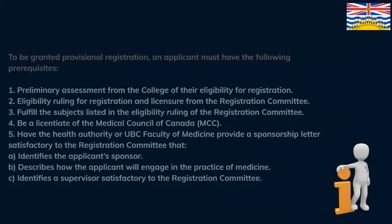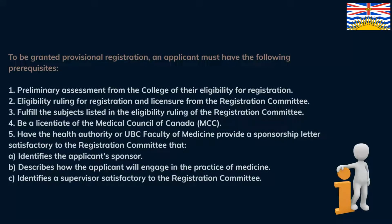To be granted provisional registration, an applicant must have the following prerequisites. 1. Preliminary assessment from the college of their eligibility for registration. 2. Eligibility ruling for registration and licensure from the Registration Committee. 3. Fulfill the subjects listed in the eligibility ruling of the Registration Committee. 4. Be a licentiate of the Medical Council of Canada, MCC.